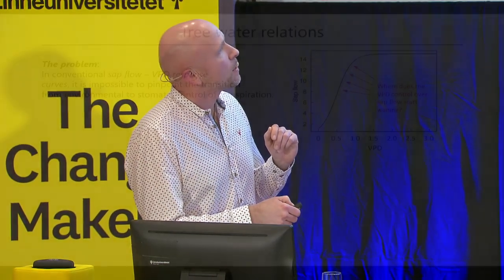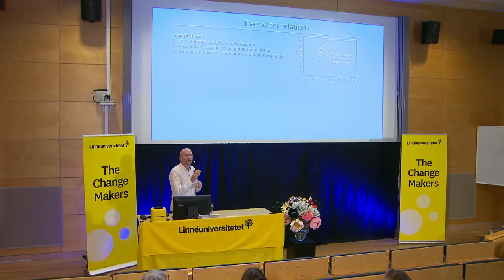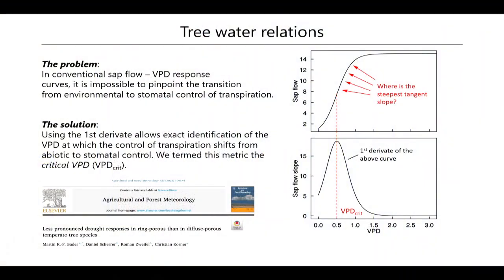So what we usually do in physiology, we have those response curves. And then, of course, everyone sees that the transpiration is leveling off with increasing VPD. But when exactly does that happen? Initially we have a linear increase, which means the vapor pressure deficit, the atmosphere, is the only driver for transpiration. But when it starts leveling off, it means something else is controlling the transpiration. That is the stomatal conductance, the leaf pores. But where exactly that happens is difficult to gauge and is prone to large errors.